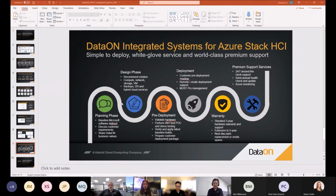Another question that came up a couple of times, I think when we were in the chat, was about what's the difference between Azure Stack ACI OS and Windows Server 19? We get that question quite a bit from the customer, and I want to just touch upon that really quick to make sure our audience understands.